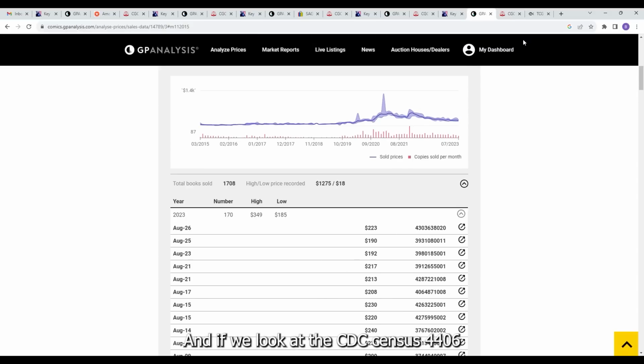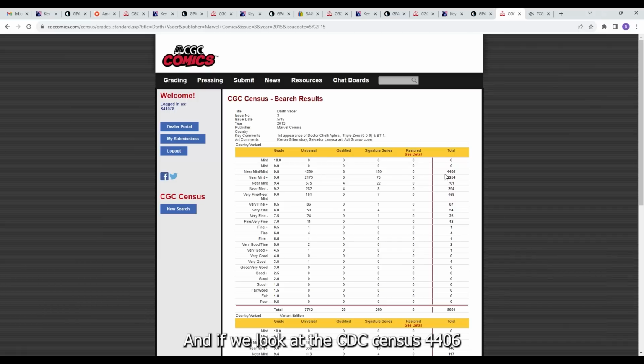And if we look at the CGC census, 4,406 total 9.8s compared to 8,000 total copies on the census. So I would stick with that 9.8 range.